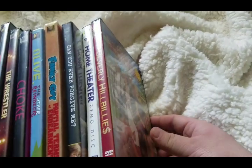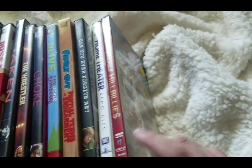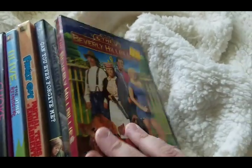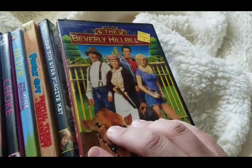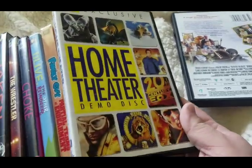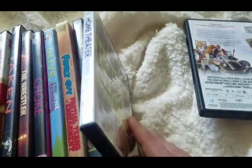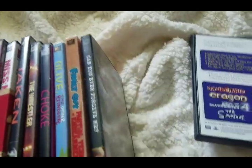Okay, now we're jumping into the DVDs. I turned the fan on because it's getting hot. It's getting hot here, and it's like 90 today. So let's go through all these real quick. Let's start off with The Beverly Hillbillies. Picked this up at a Half Price Books clearance sale last year. A home theater demo disc, which includes clips from different Fox and MGM movies. Also picked this up at the Half Price Books clearance sale.